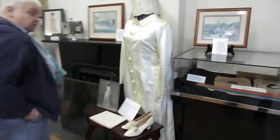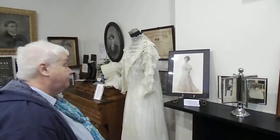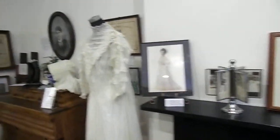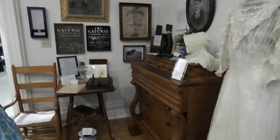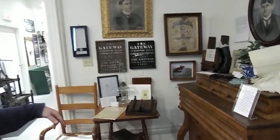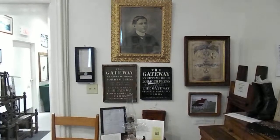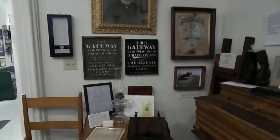Another wedding dress, this one belonged to Diana Darnell, and she married Tom Darnell in 1967. We have a wedding dress from 1908 that belonged to Polly Pumphrey, and she married a Blanks. We have a bird's eye maple chest that was actually made by Mr. George Newt in 1843 in Flemingsburg. We have the salesman's samples of the Gateway Tobacco Press, which was patented by George Hurst, who's in the picture. He was from Johnson Junction. And then we have lots of other items.